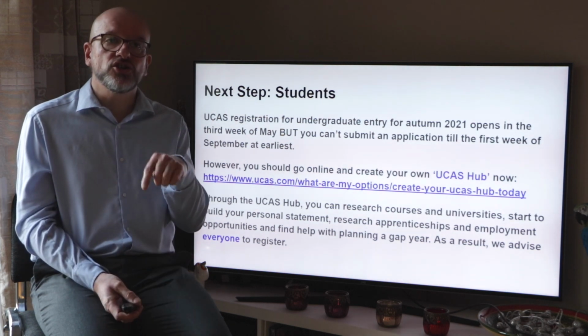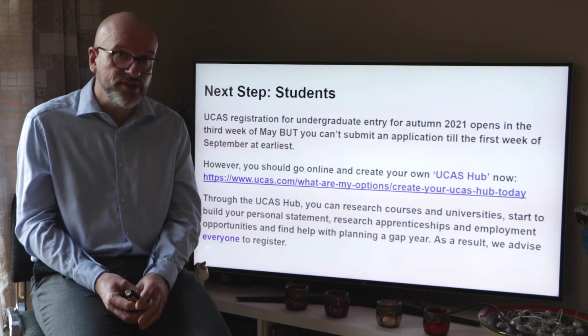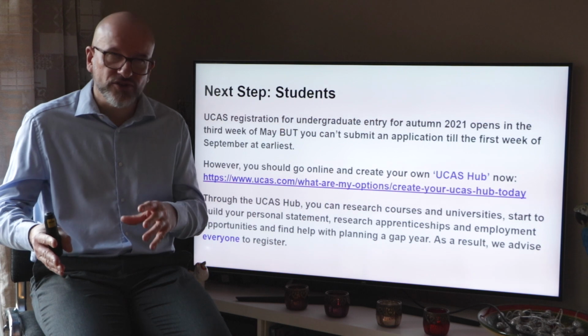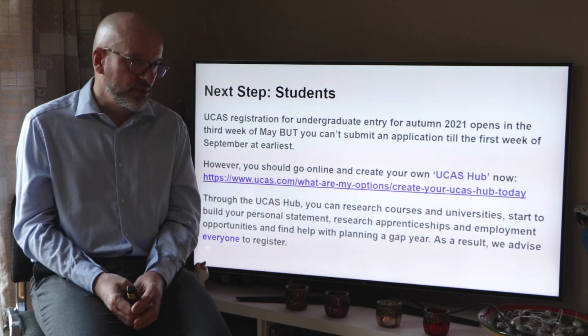That is something that you should do right from the outset if you are researching university, so that you don't lose information, you don't forget which course was offered at which university and what their entry requirements were. Gather it all together in your own hub.